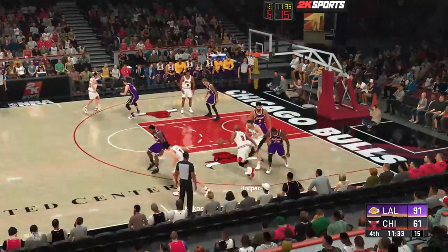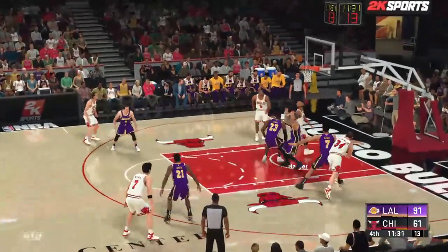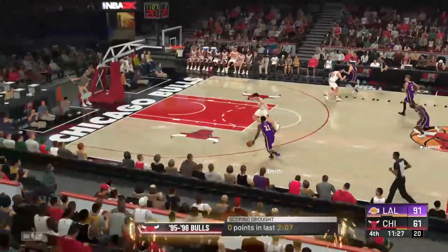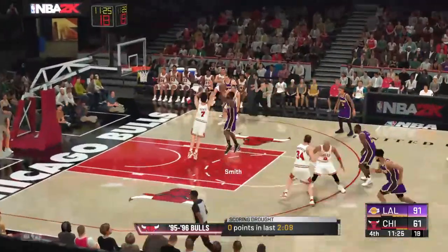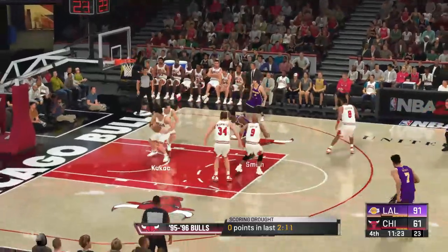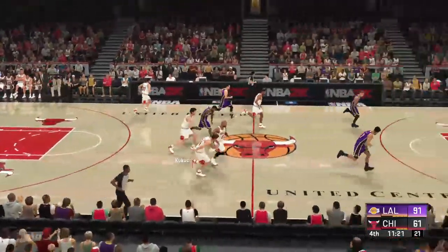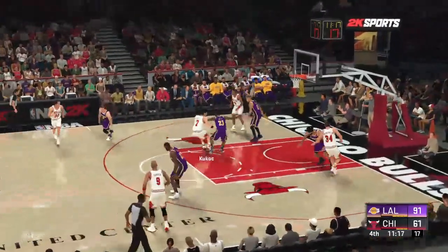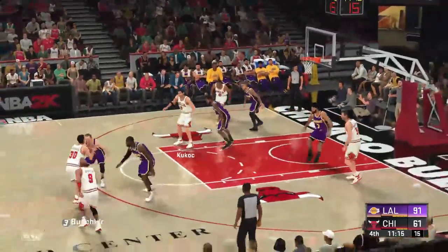Smith against Kukoc. Harper, no good. Smith inside, guarded by Kukoc. He can't get that one. Now Chicago takes it the other way. You know what? They're winning, though, despite the fact that he has just been really off.